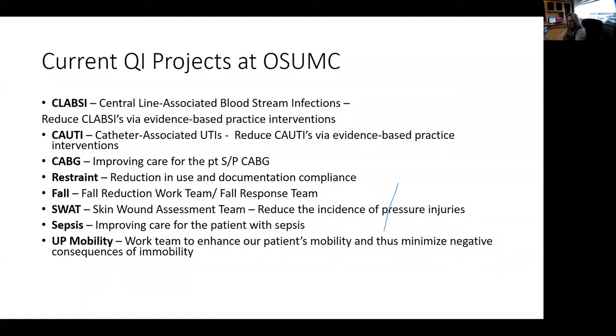So when the site visitors come, or whether they visit us virtually, they will ask you if you know what the current quality improvement projects are here at OSUMC. So I want you to know what they are. And of course, you probably already know this, but please take note of the hospital's quality improvement focus areas. They are CLABSI, which is the central line-associated bloodstream infection reduction efforts. CAUTI is the catheter-associated urinary tract infection reduction efforts.